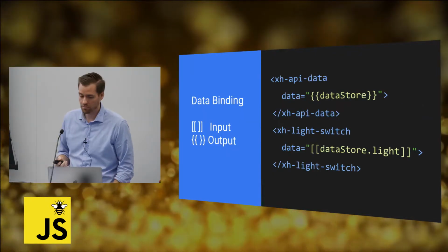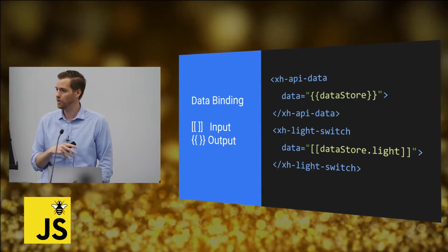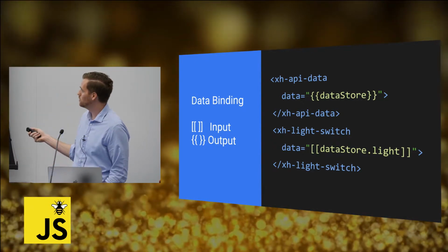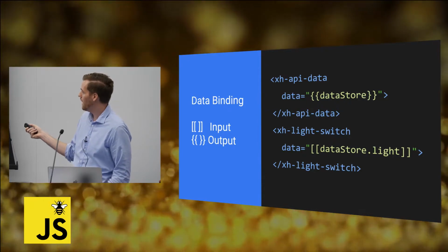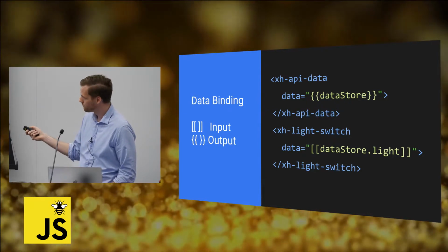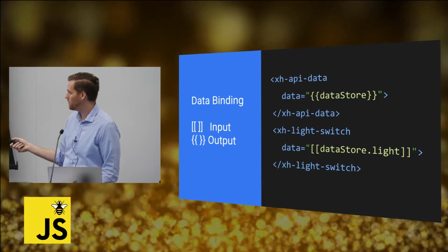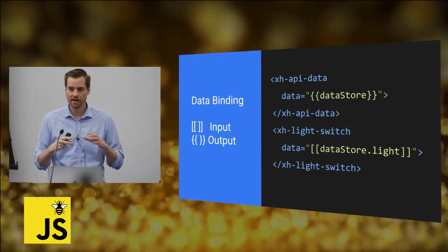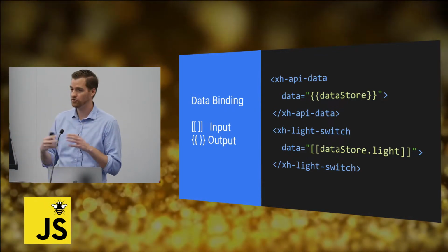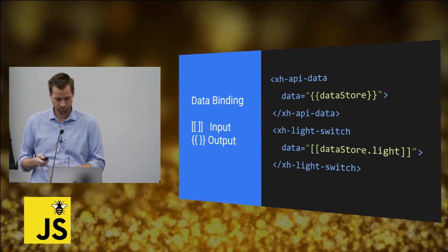The other great thing that Polymer offers is data binding, which is the ability for custom elements to talk to other custom elements on the page. So you can have this custom element, which will have these props of a data store variable, and it could pass it to another custom element. And they have two-way data binding. So if you see square brackets, it means one way. I'm only going to receive that value. And if it's squiggly brackets, it means two-way. It means it can produce the value and also receive the value.